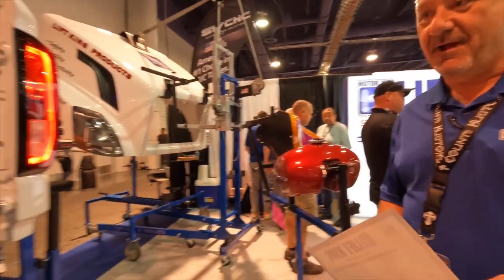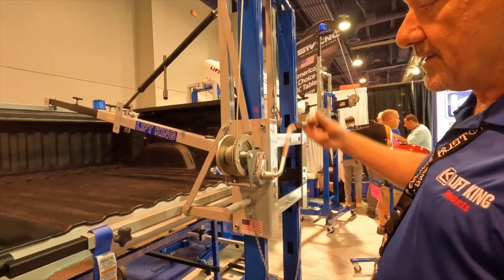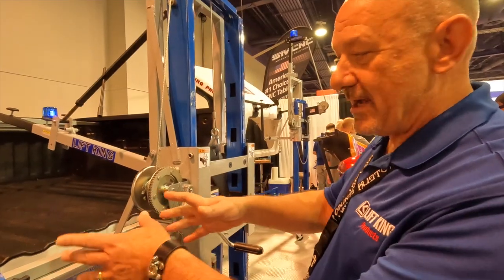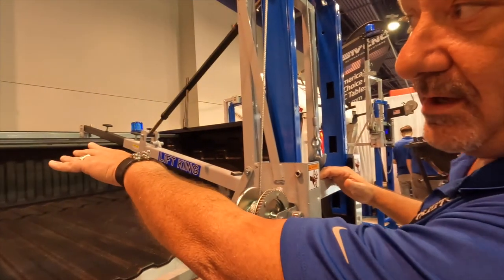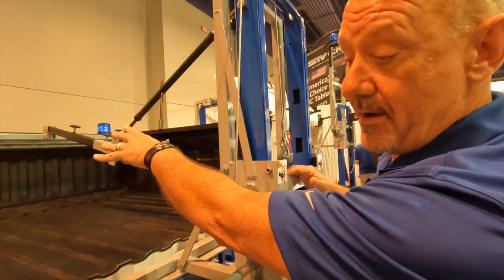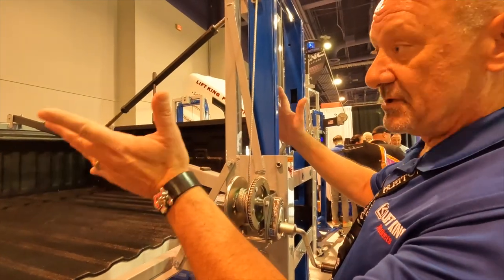Could you show us a quick demonstration if you don't mind? Sure, absolutely. Let's say I was going to remove a pickup bed. I'm going to bring this lift in nice and center. I'm not going to measure it out, I'm just going to get a good guess. I'm going to run this boom just ahead of the wheel wells, not all the way to the front. Your best balance is just ahead of the wheel wells. I'm going to connect these to the tailgate hinge pin and make sure everything's secure.